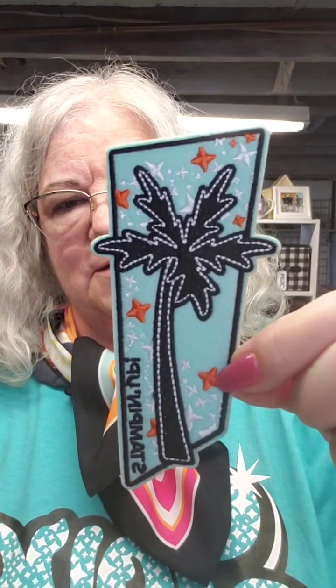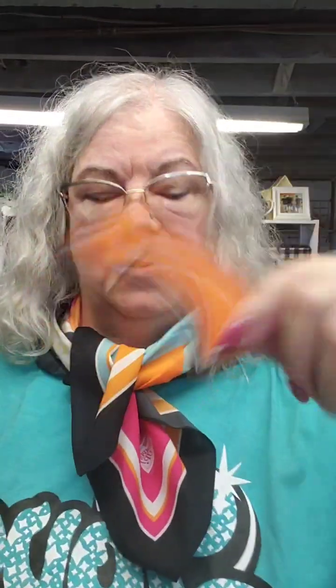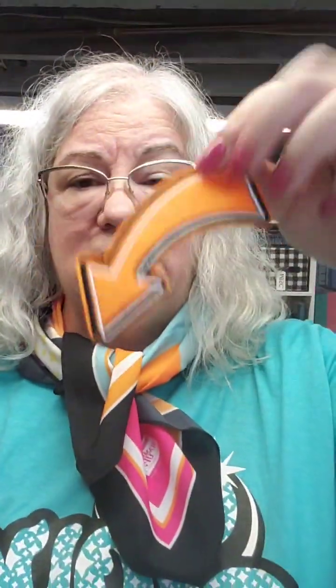Isn't that cute? And then, of course, the Stampin' Up! logo. Again, yes, I know it's backwards. And then the retro arrow, so you can choose your direction. I don't want my weight to go this way. I want my business to go that way. And I want my family to stay pretty neutral, okay? Keep everything calm at home.